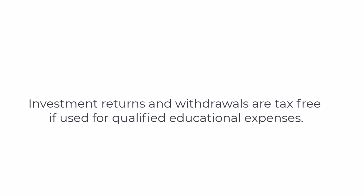You don't receive a federal income tax deduction for making contributions, but investment returns compound tax-free in this account. And even better, distributions are tax-free when used to pay for a qualified education expense. The definition of a qualified education expense has expanded over the years and now includes pre-college education expenses as well, up to $10,000 paid to either public or private institutions. It includes computer and internet expenses. They're also allowed.